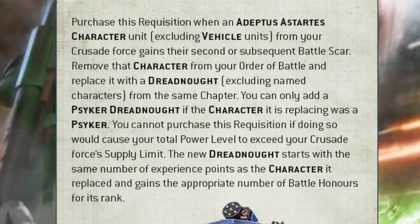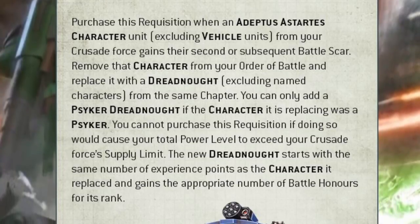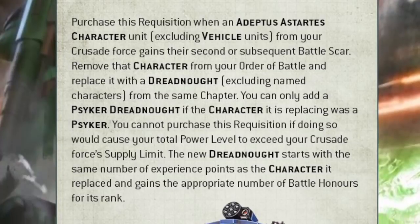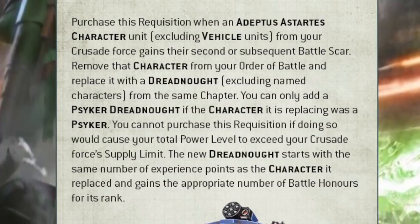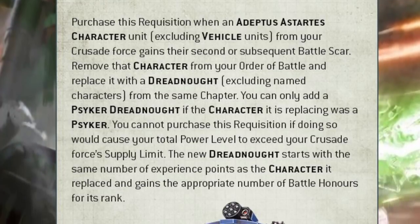I like it. If I was playing Space Marines in my Crusade, I'd definitely be doing something like this. I'm pretty sure Chaos is going to have something similar, but it'd probably be like they're interred into a Helbrute amidst their agony. But we'll see.